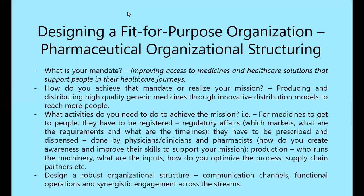Then once we get to the regulatory, during the regulatory review process, you now start creating a market. Because at the end of the day, when we talk about the sustainability of your business, it is about designing a solution that is going to meet that market need and creating a market for it to be sustainable.